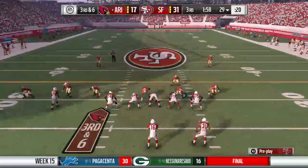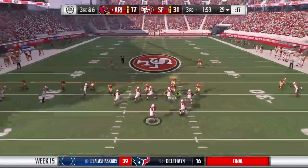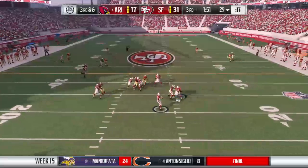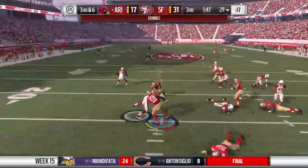Defense thinking pass. They've got the nickel set out on 3rd and 6. Here's Hoyer. Finding time. Nowhere to go here. He lost the football.